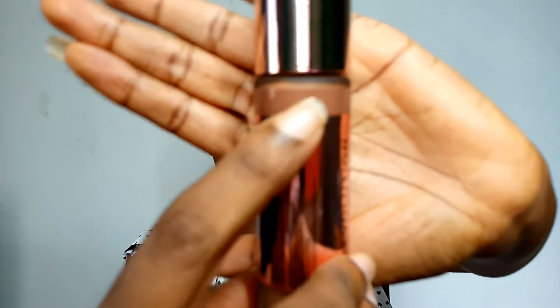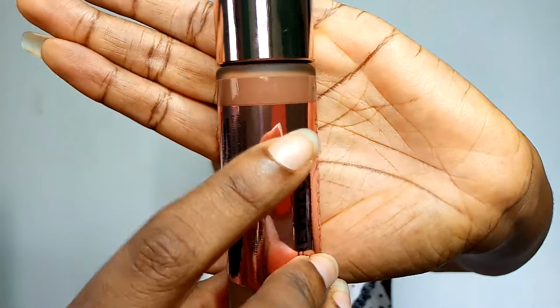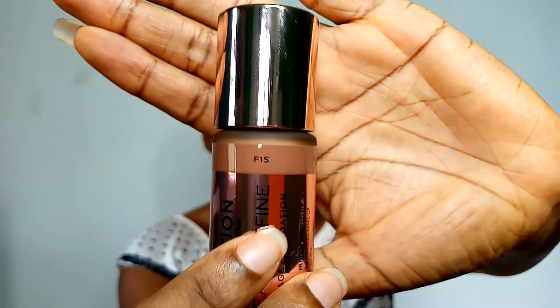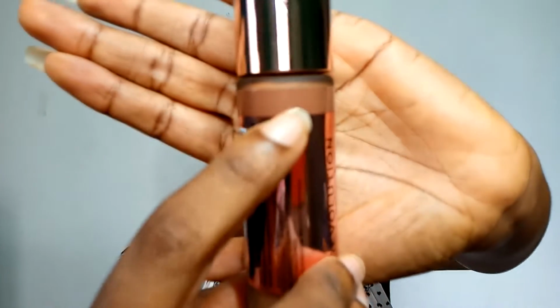Like I said, the packaging is a glass container, which is a bummer. You have to be very careful with it, because if you're careless, it will fall down and break, and your money is gone, because it's foundation. You can't scoop foundation from the floor. It's a frosty glass bottle, so you can partially see the contents or the shade. There's a color up here, and I think the shade of this foundation is F15. There is a shade up here on the rose gold.